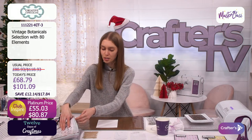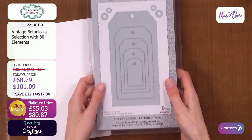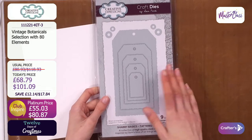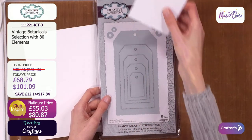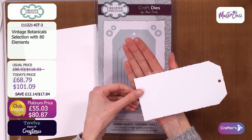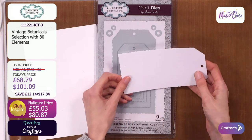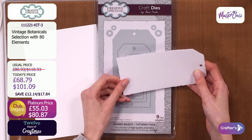The tags. Should we just have a little look at the tags to start with? I have to say, I am obsessed with tags. Love a tag die. Love using tags, to make tags, but also as an embellishment, as a topper onto my cards. And you can see when we take one that's already been die cut, it's got that almost ripped effect edge to it. So it's not a straight edge.